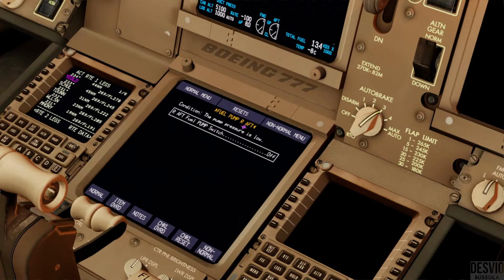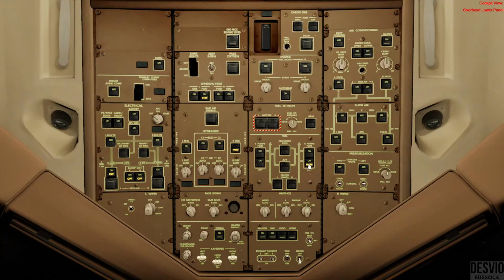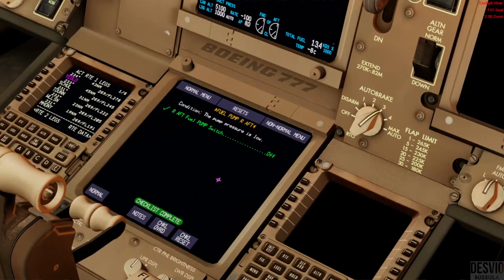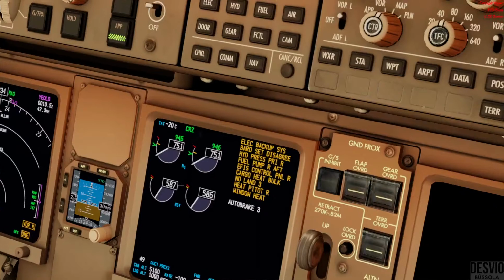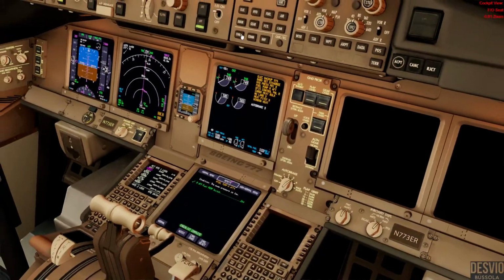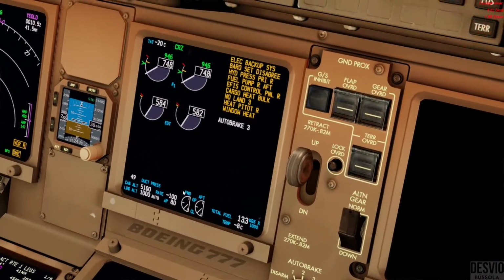The last no normal, it's fuel pump right aft. Condition, the pump pressure is low. Right aft fuel pump switch off. So right aft fuel pump switch to off. And then we have fuel pump right aft checklist complete. Okay, so what I want to show you from this, that we have a couple of messages.